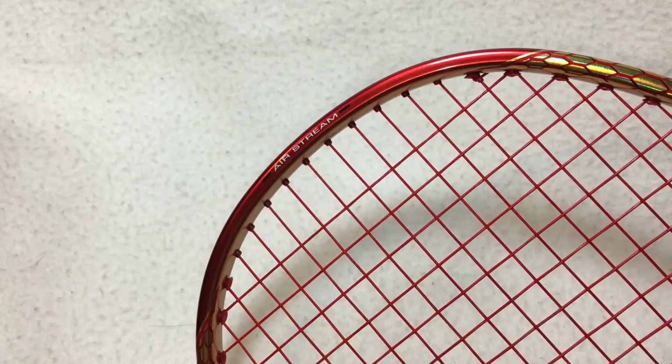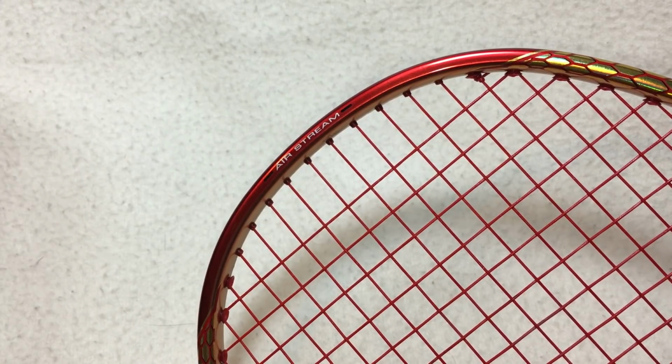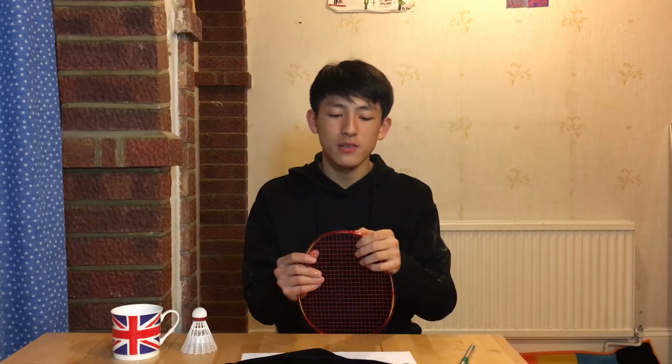So on the very top of the racket, you can see it says Airstream with 2 imitation black lines, which are meant to be like holes. At first I thought they were actual holes until I put my finger over it. Then I realised, oh, it's just a print. This racket is predominantly red, but there are some gold parts.